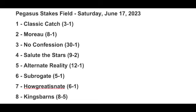The next horse is number 3, No Confession, and he's 30-1 morning line. This one's run 11 times, and he's fairly consistent. He has 3 wins, 2 seconds, and a third, but he is 0 for 5 at Monmouth Park and 0 for 1 at this distance. He ran in the Long Branch Stakes. Now that race was the first local prep for the Travers. So you had the Long Branch, and then you have this race, and then you're going to have the Haskell as the final big 3-year-old race at Monmouth.